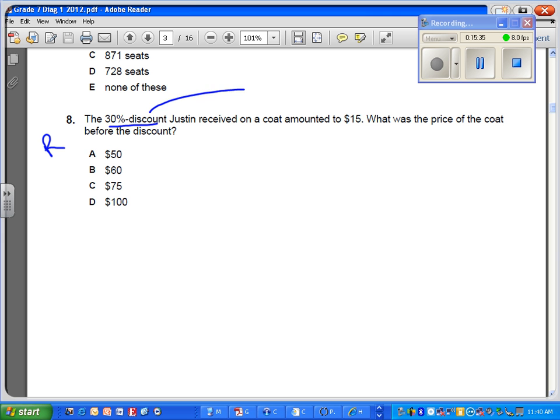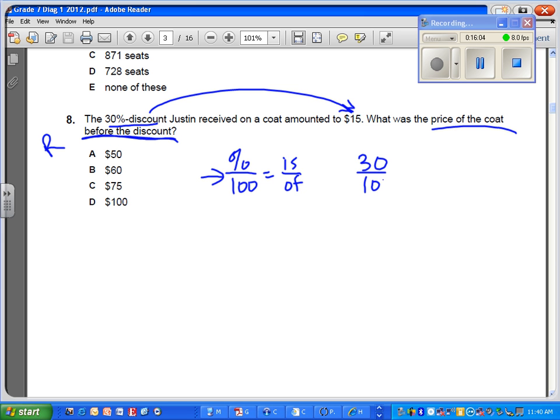So 30% discount was $15 on this coat. What was the price of the coat before the discount? So I'm looking for the total, the full price before he got the discount. So remember, our percent over 100 equals is over of, or part of the whole. So let's write that down. Whenever we have a percentage problem, this formula is probably the one we're looking at. The percentage is 30, so 30 over 100, and then the other number was 15.